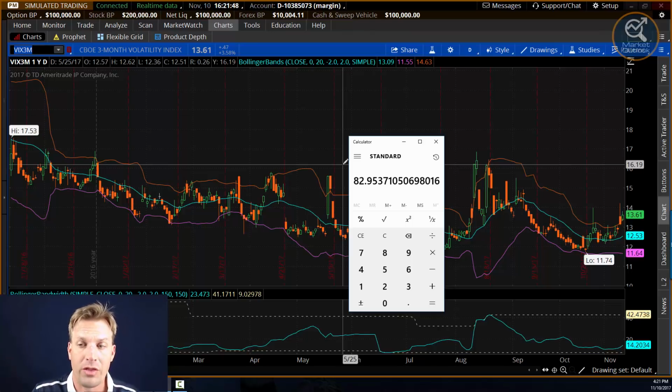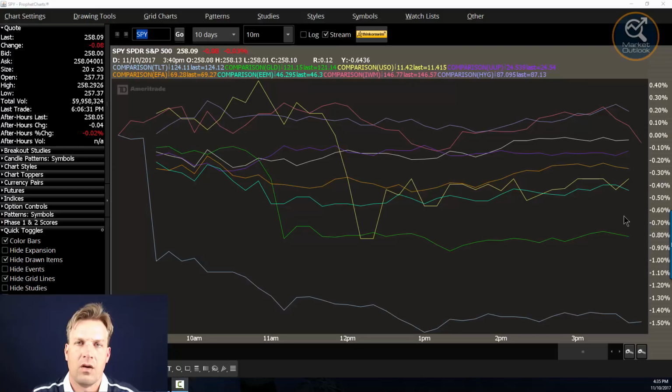And if we can hold that 85 level for a resistance, that would be great. If we were to get above that, then we might get more of that protracted weakness now rather than later. All right, now we take a look at what's driving the price action today.